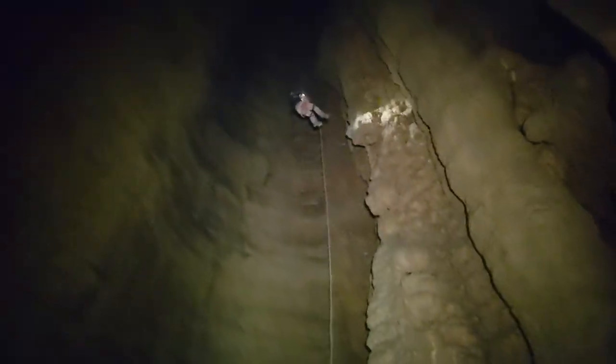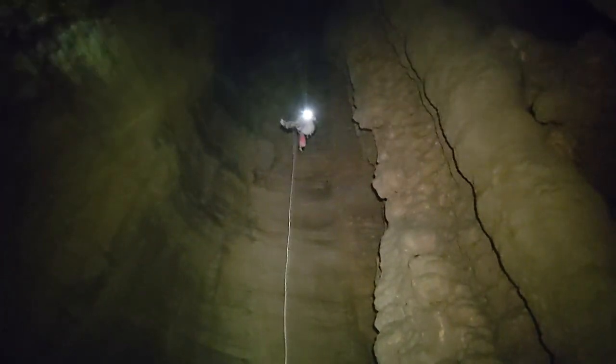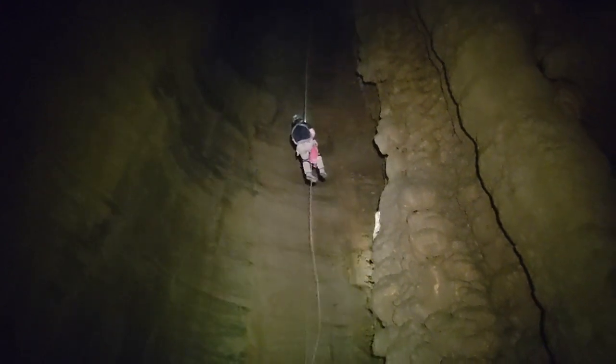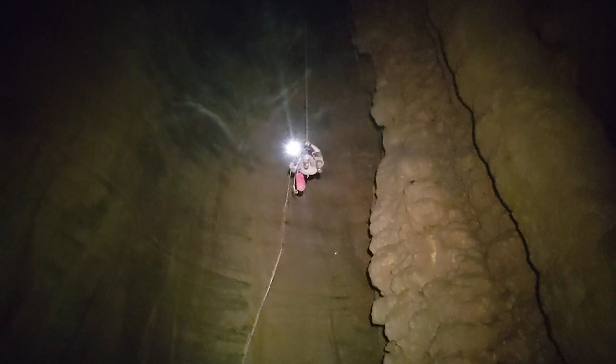Kelly, she's about 30 feet off the ground, 40 feet. She's definitely not spinning as much as I was.